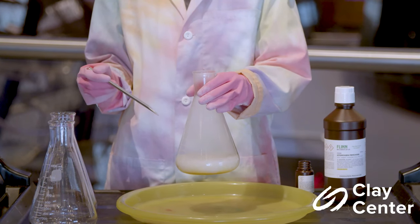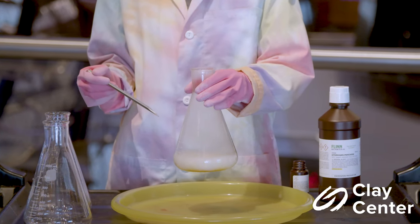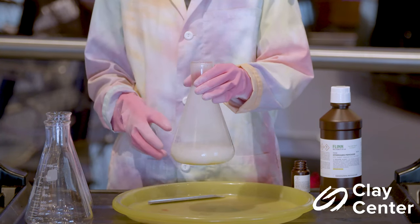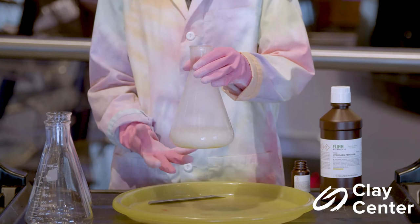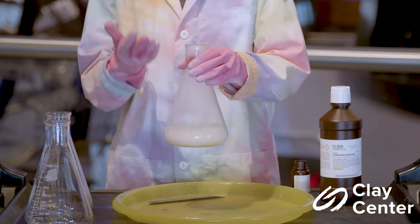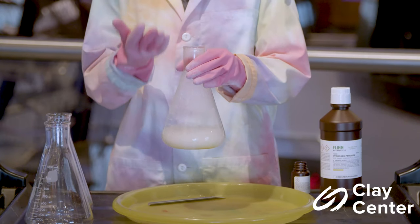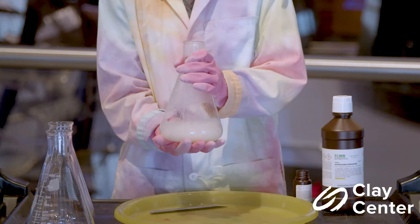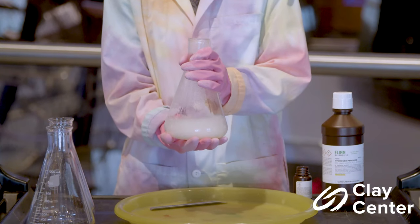Whoa. So what are some of the things that are happening? First, I see some bubbles happening here at the bottom. And I see some steam rising out of the top of my Erlenmeyer flask. And if you were here, you could feel that the bottom of my flask is hot.